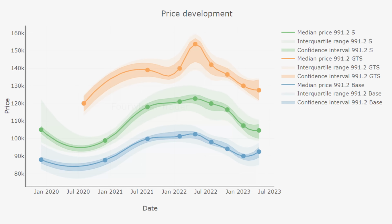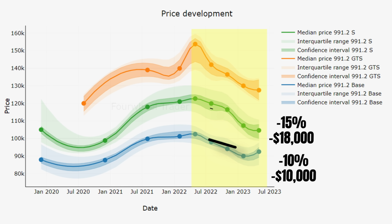Over here we have the price trends for the 991.2 cars. We can see that they all follow approximately the same pattern. Compared to last year, base models lost 10% or $10,000 and S models 15% or $18,000. GTS prices in May 2020 are a bit of an outlier due to various reasons, but the decrease during the last 9 months amounts to 10.2%. So on a year-on-year basis, the decrease would amount to approximately 14%.